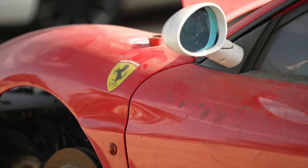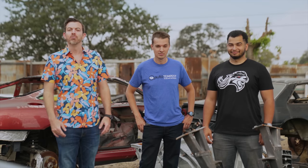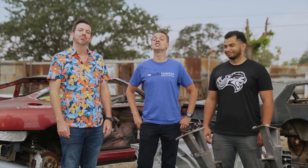So AutoTempest told us to set out to the deep, dark corners of the internet using their site, find a previously wrecked supercar, and meet at Thunder Hill Raceway Park in California. I'm Ed Bolian from VinWiki. I'm Tyler Hoover of Hoovy's Garage. And I'm Freddy Tavarish Hernandez, and this is Car Trek.